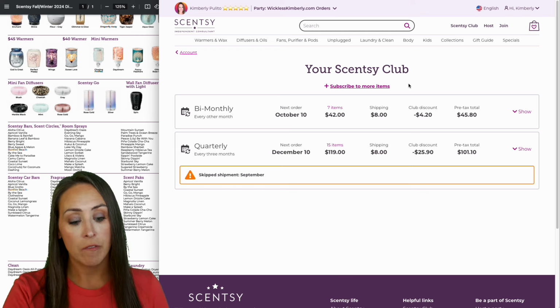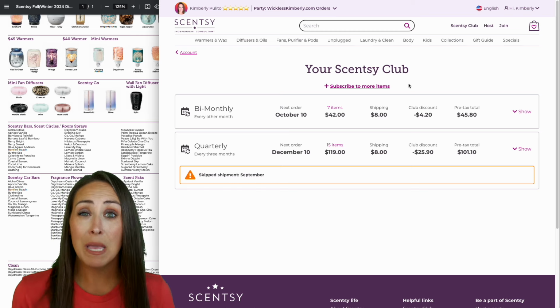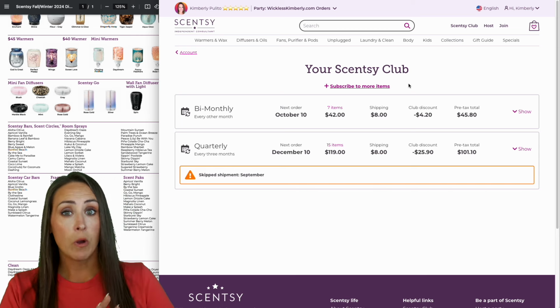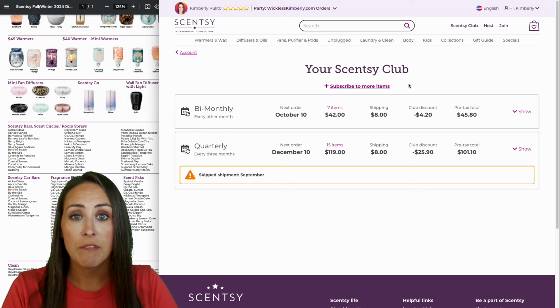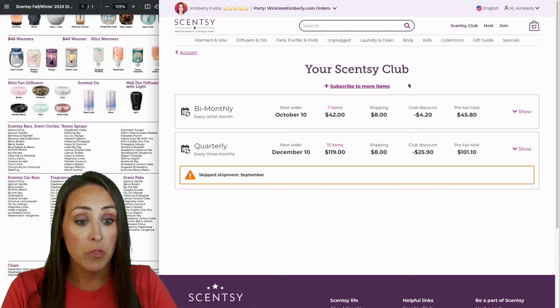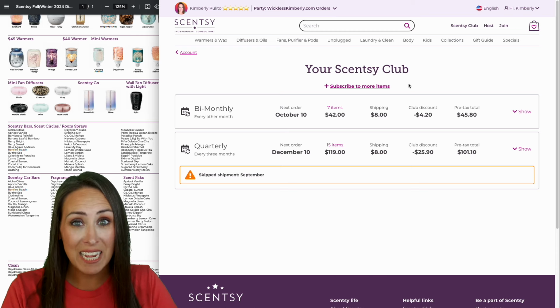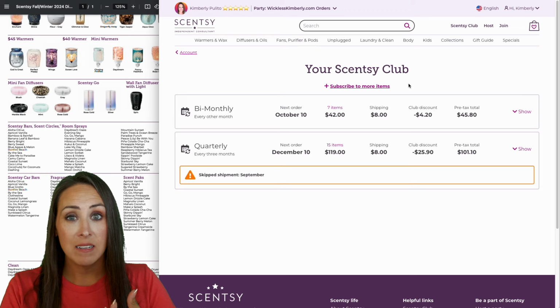So December, January, February, and March. And the good thing about it is 10% off as long as you have $30 or more in club. And if you have $60 or more, then you have that half off item. So lots and lots of perks with Scentsy Club, those being the main ones. 10%, half off, discounted shipping, and always get my bar.